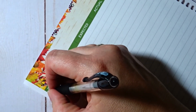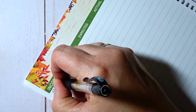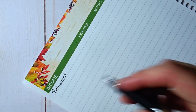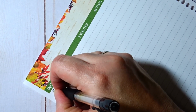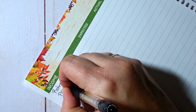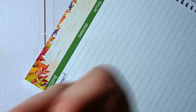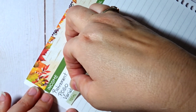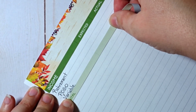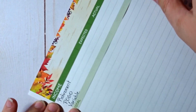Okay, so for income, we have retirement. My husband is retired military, and he does draw a small retirement. This is his regular job, and then variable income. We don't have a ton of variable income right now. Like I don't make anything on my YouTube channel or anything. I'm not quite monetized. I was hoping to get there by the end of this year, but we'll see. I think it's going to take a little bit longer.